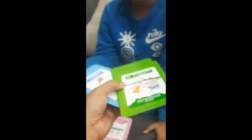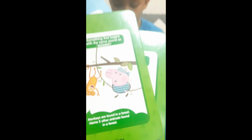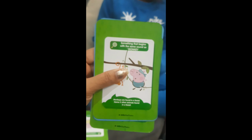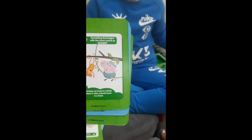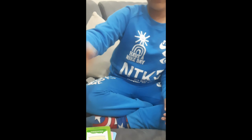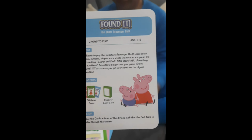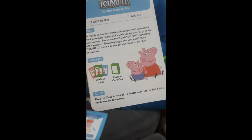So basically it has different clues. There's a question and there is a clue as well, so that you can find the answer. And this game is appropriate for 3 to 6 years. It is quite an interesting two players game. Okay, that is a book, a manual. This is Found It. How to play: two ways to play. Ages 3 to 6, it is quite interactive and a good game.